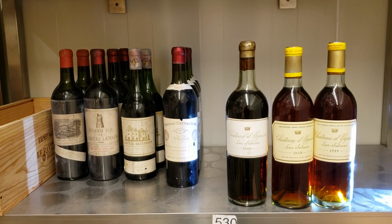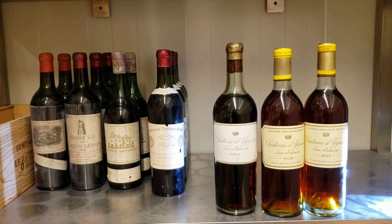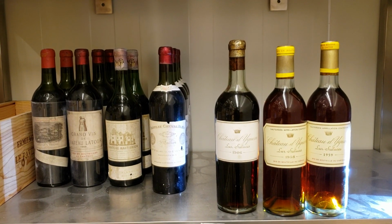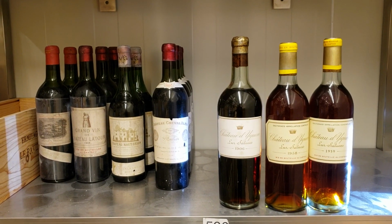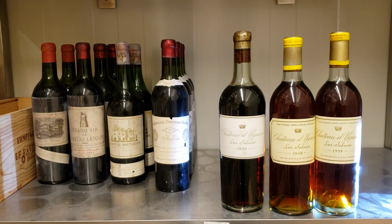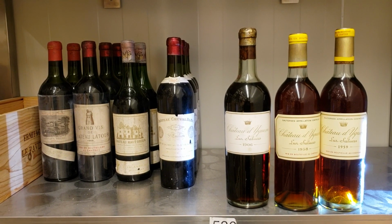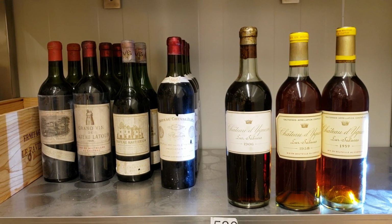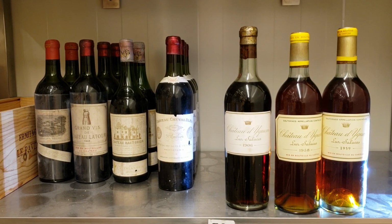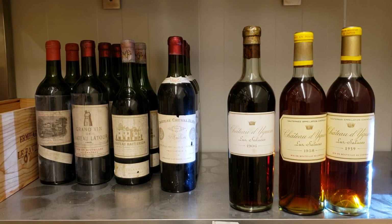I stress it all the time, but I never stress it enough. You have to know the history of the change of the label, the capsule, the cork, if the bottle has been reconditioned, if there is a certificate of provenance, if there is a certificate of reconditioning at the chateau. You have to check all of those kinds of things, and you have to know the history of change of the labels and the capsule and the cork, simply because if you don't know that, you might actually think that some of those bottles may be fake, but they are not fake. They have just been through a different type of history.